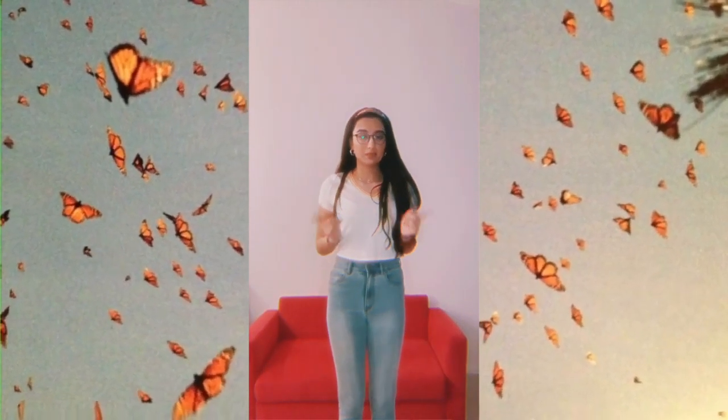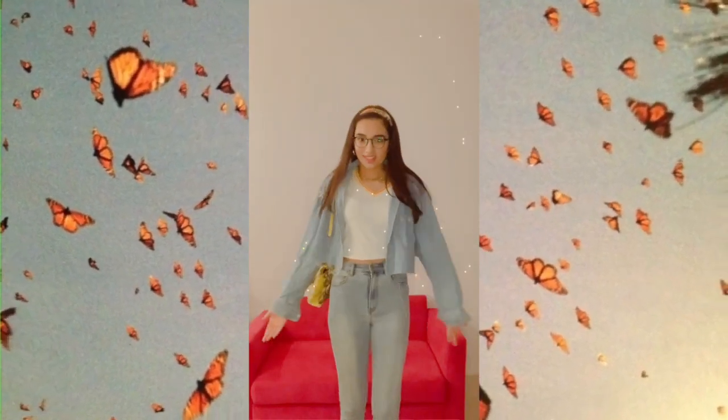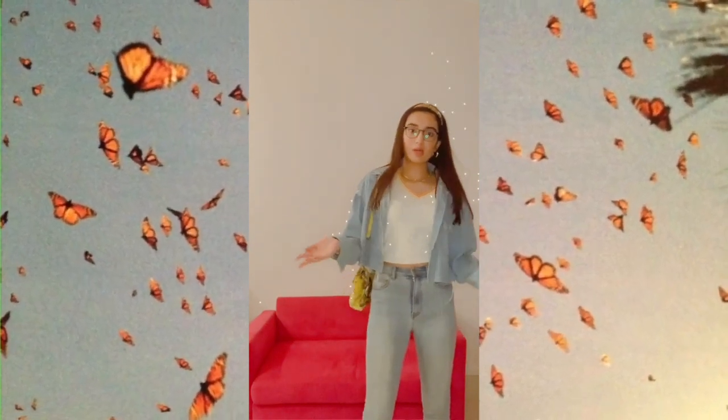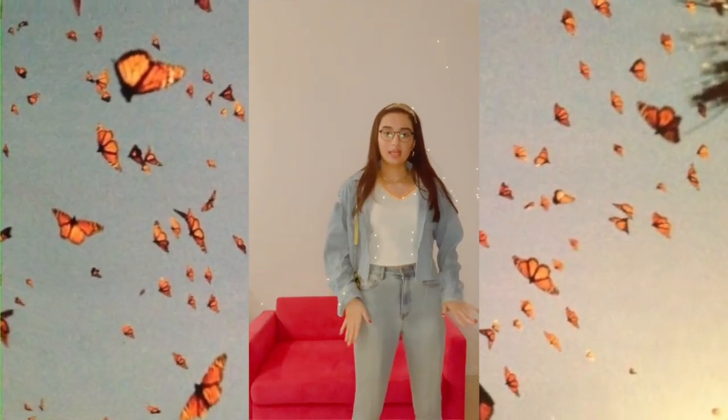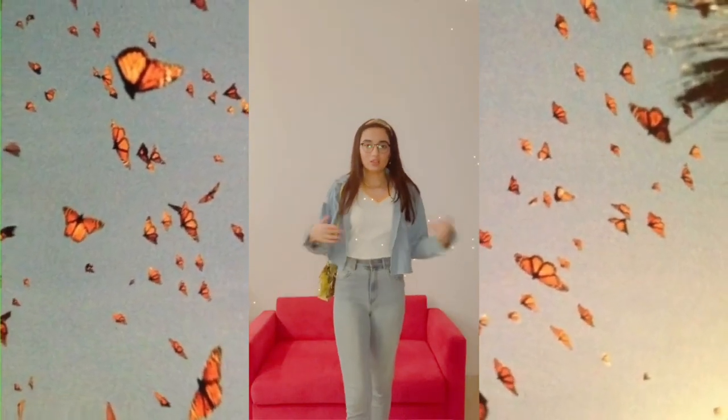This is my outfit, but something is missing, right? What's missing? Obviously, the denim jacket is missing. So guys, by now you probably understand, I'm a sucker for denim on denim. Especially when it's summertime, I really like to just wear denim on denim.